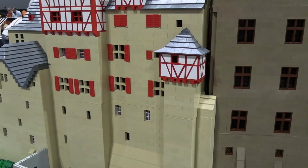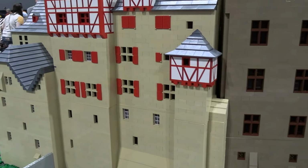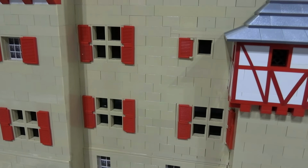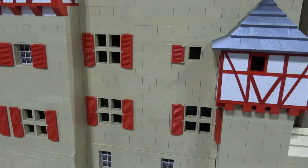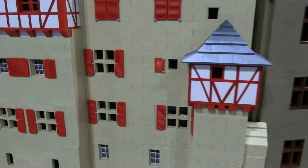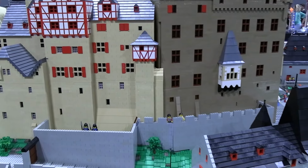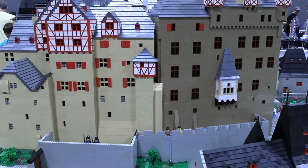And the same problem existed with the windows and the red shutters. A few of the windows actually have LEGO shutter bricks at the edges of the windows, but a whole lot of them are stuck on with double stick tape. And they survived the 180-mile trip up from Decatur to Schaumburg.